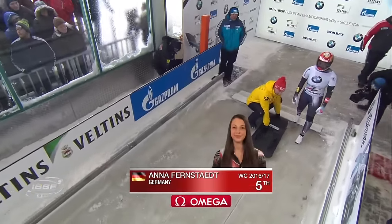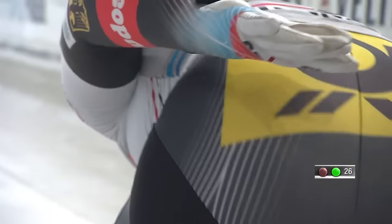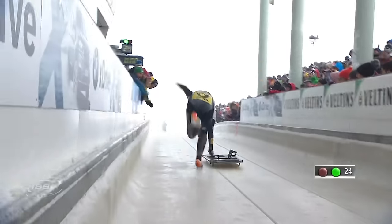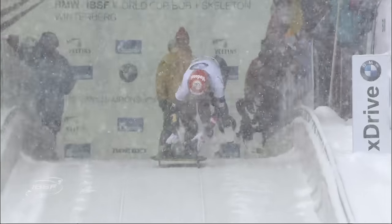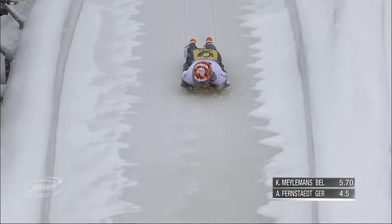Next up for Germany, Anna Fernstedt made her World Cup debut this season. And one of Germany's bright young hopes hasn't got the fastest of starts, but she should be able to find some speed on this track. She is an excellent driver.